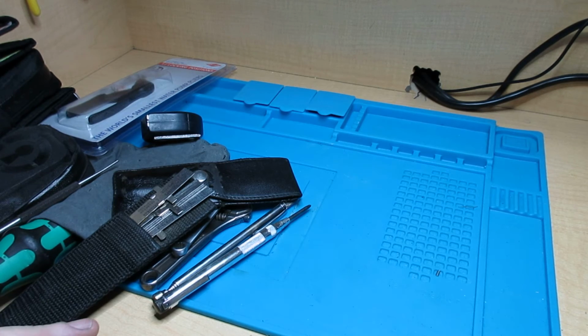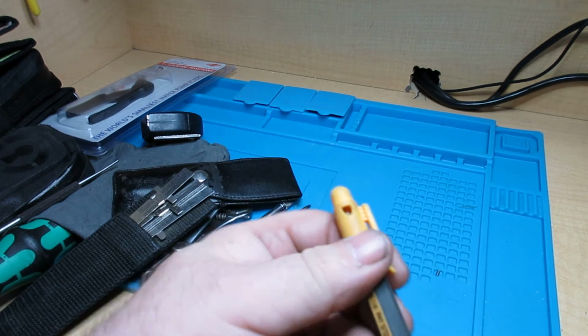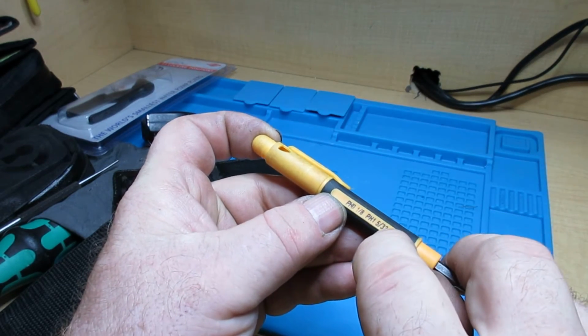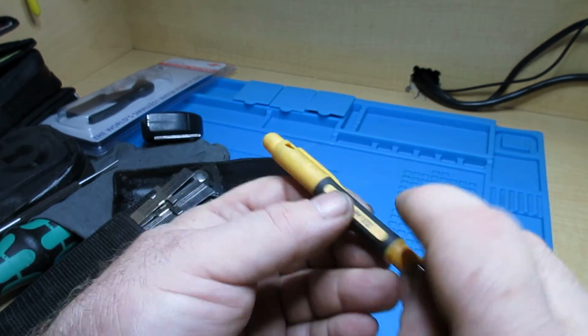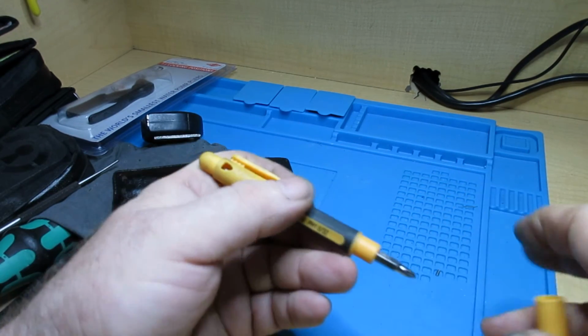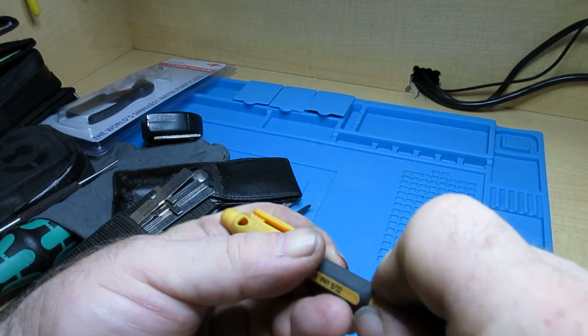Okay, very quickly, continuing on with the screwdriver. Another little pocket screwdriver. Phillips 0, Phillips 1, 1/8 inch flat, 5/32 flat. You switch around like that. Little plastic one, handy as all heck.